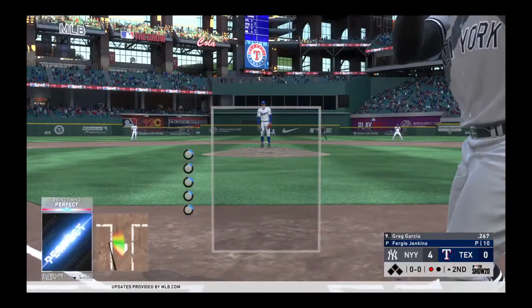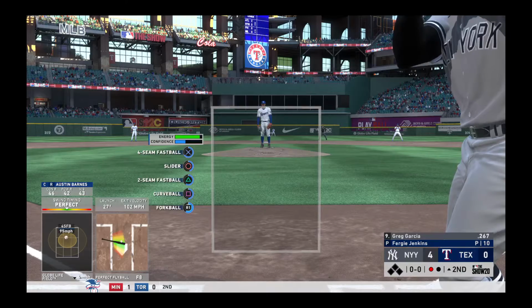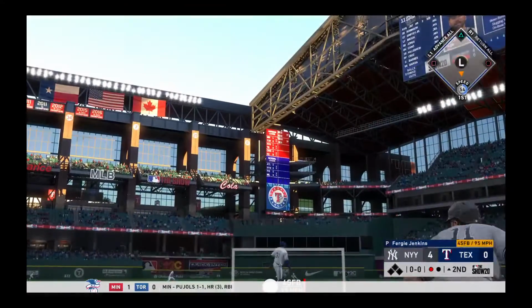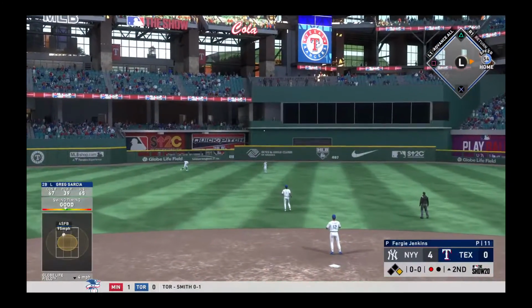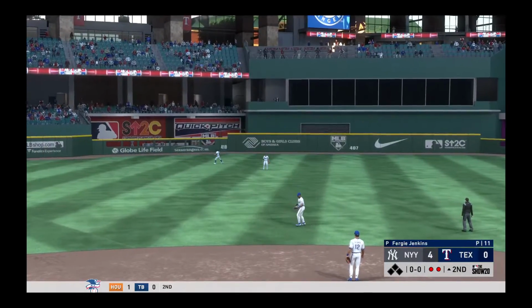Batting ninth, digging in now for the Yankees, Greg Garcia. First pitch of the at-bat on its way. Lifted into the air out towards center field. Victorino is there now, and it's two pitches, two outs.